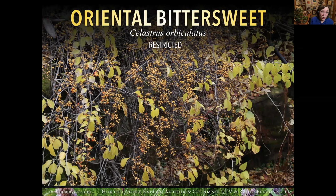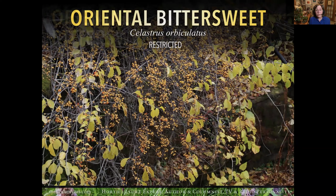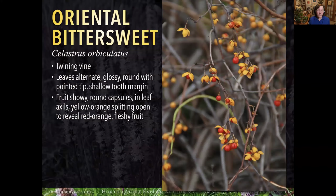Oriental bittersweet, sold as an ornamental plant and used as a vine. It's very, very aggressive. It is restricted here in Wisconsin. I want you to note those leaves are kind of rounded with a point at the end. It produces fruit that's often used in decorations. Again, another one, don't use this as a decoration in your pots outside or on your door, because those seeds can end up being planted in your yard or landscape or in natural areas nearby.